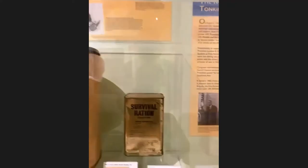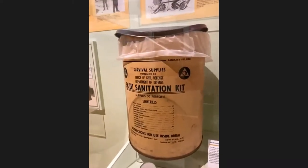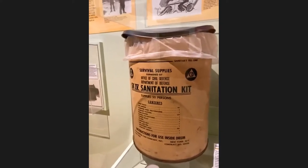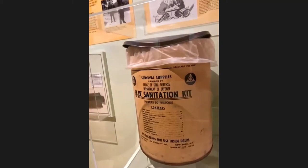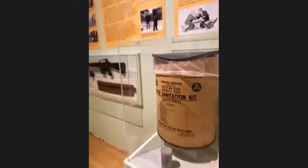So in public shelters, the U.S. government had these sanitation kits. And inside the sanitation kit, you have all sorts of things. And Jim has shown you some of the highlights that you would find in the can, such as toilet paper, water cans, polyurethane gloves, and survival ration crackers. So something like this would be found in a lot of different public areas, such as in the basement of post offices, in the basements of City Hall. So it's kind of interesting.